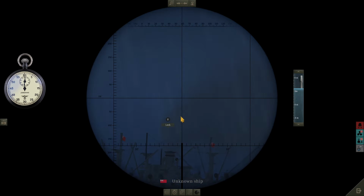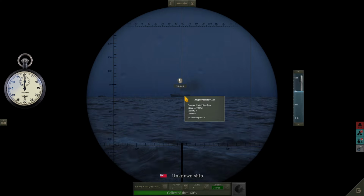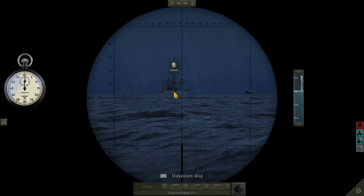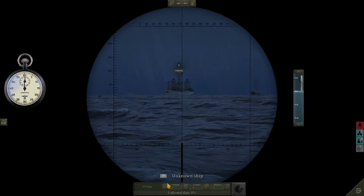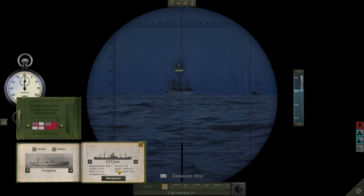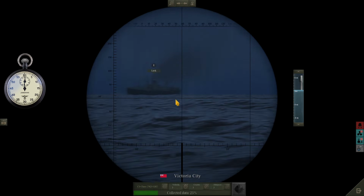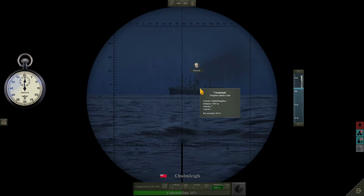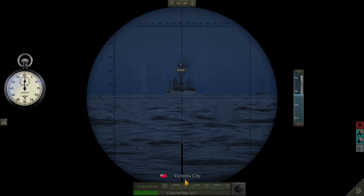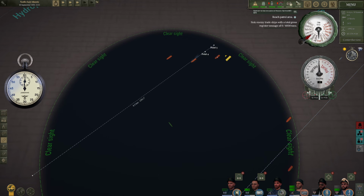Okay, I think our target is that one. That's the Liberty class. Do we want the Liberty class or the Citrus class? Decisions, decisions. That's almost 8,000 tons. That's slightly less. I'm guessing this is going to be our target, which would be this one here. So let's replicate.